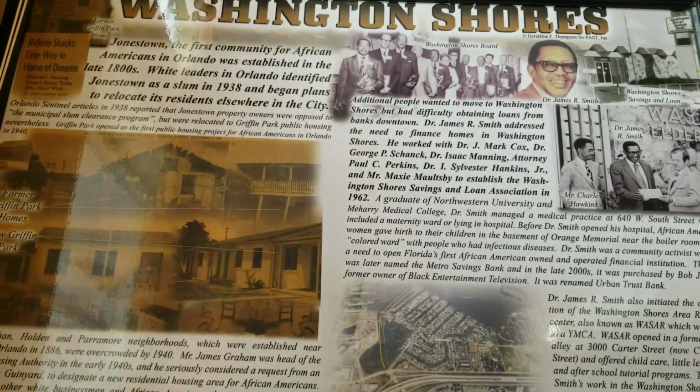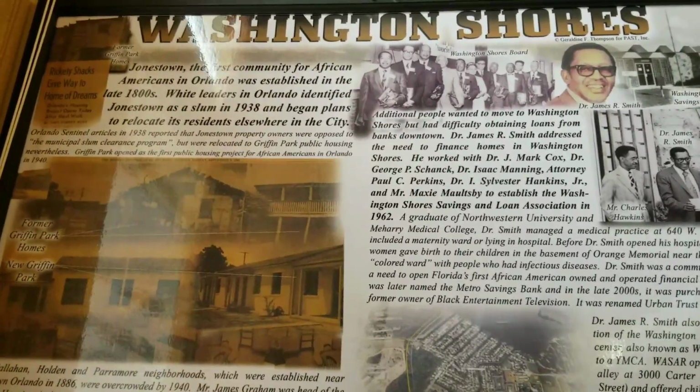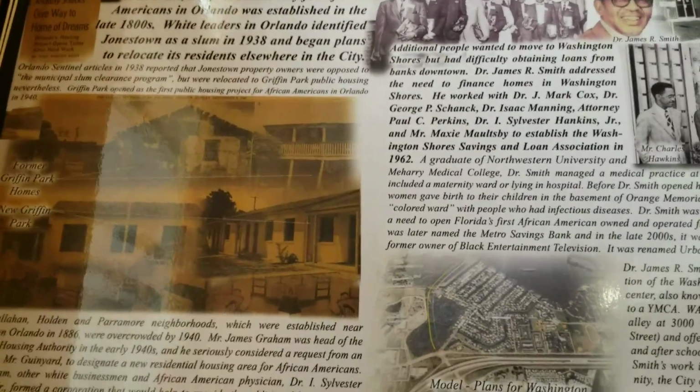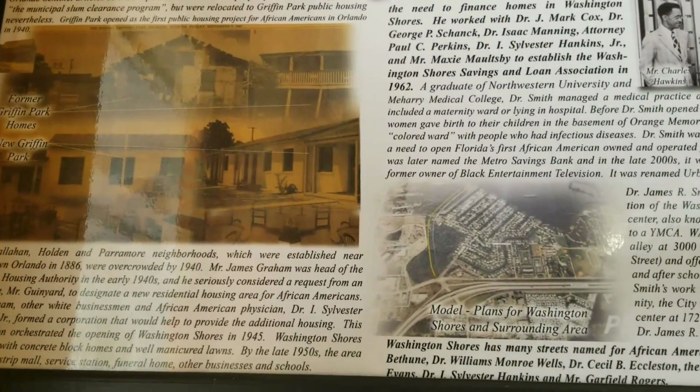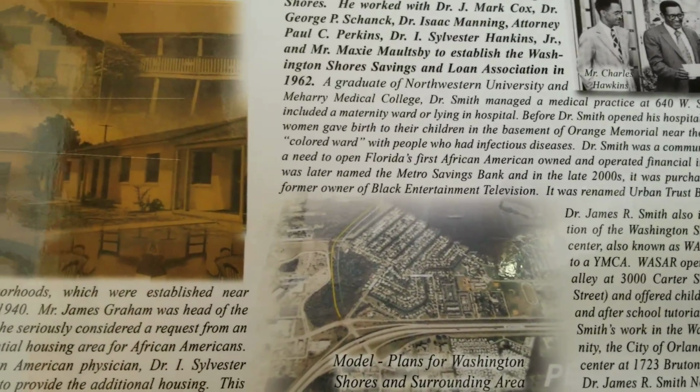Right up here, and if you look over here, Washington Shores, they actually have what each piece of the African American areas would be. So Washington Shores is the first community of African Americans in Orlando. This was established in the late 1800s. White leaders in Orlando identified Jonestown as a slum in 1938 and began plans to relocate its residents elsewhere in the city. And that's kind of where we are now. It's the Callahan, Holden, and Paramore neighborhoods. And this museum is right in the Paramore area. And I'll show you guys as soon as we're able to get outside.